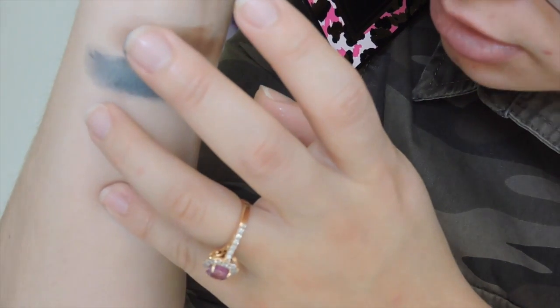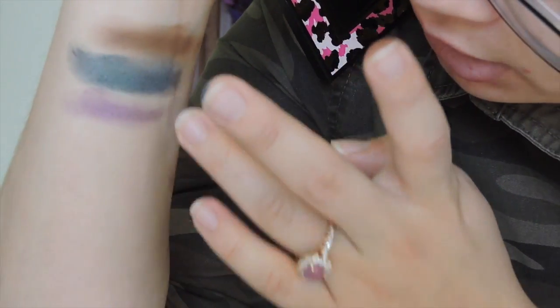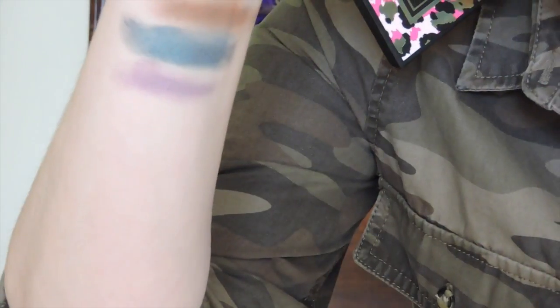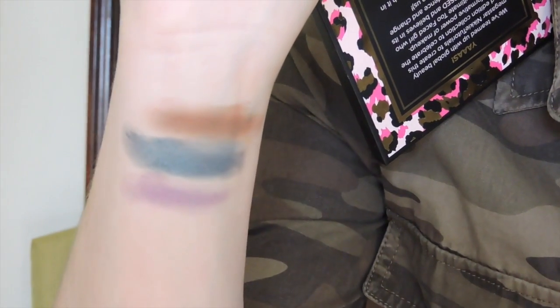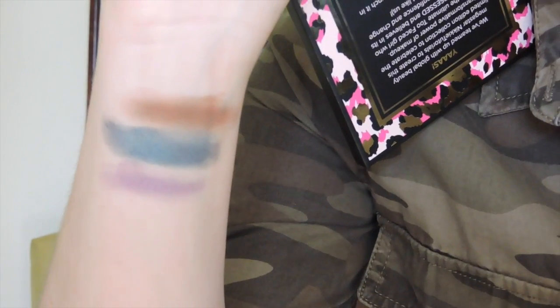Let's see. All right, so this is not as good as the other one. But again, putting it on the skin is different than the eyes, so we can see later how that works.